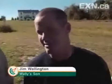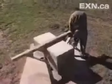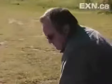I thought he's crazy. Who cares about moving blocks around? But then when you look at the magnitude of the weights that he's moving around, it is really impressive, and he's not using any equipment or anything. In playing with blocks, Wally thinks he's discovered how Stonehenge was moved.